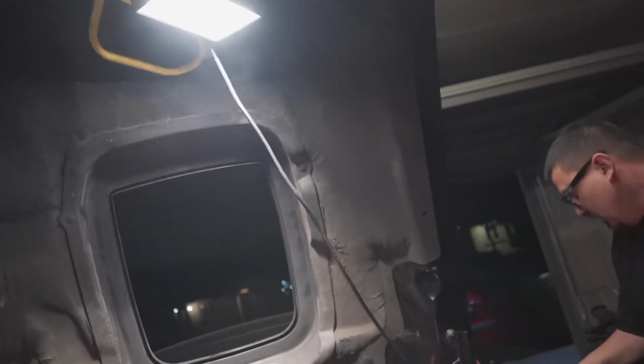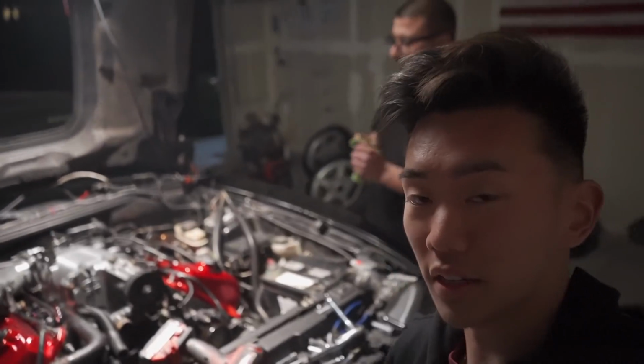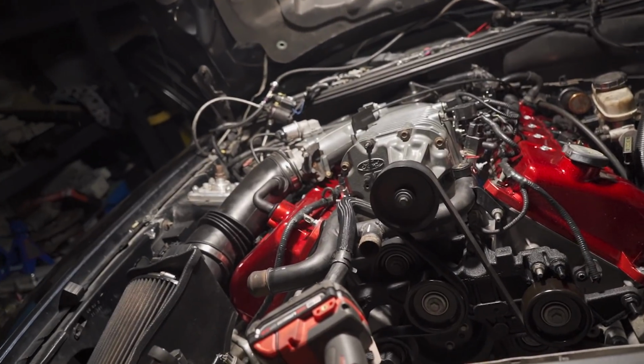We just need a good tuner. Let me know if you guys know any good tuners, probably remote tune. That'd be the best right now at least, right? So a remote tuner would be awesome to hopefully get for the Machinator right here. Sounded good though. Yeah, it sounded real good. A little weird, yeah. But that's expected.